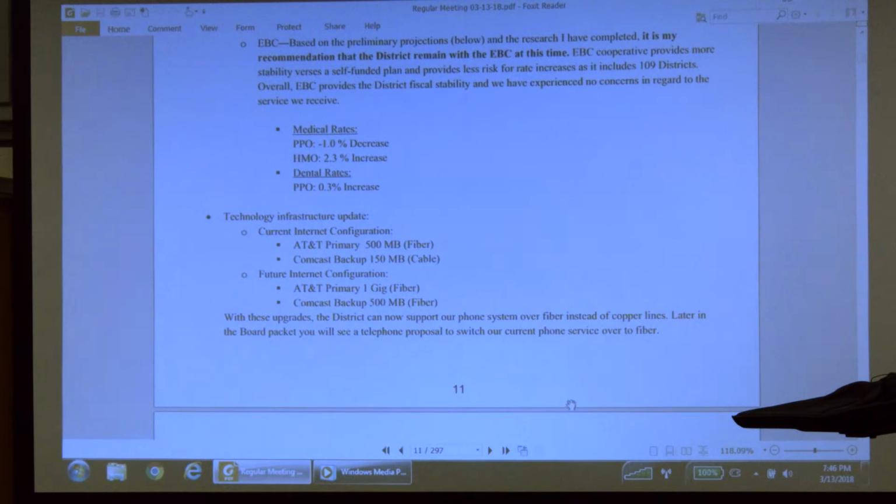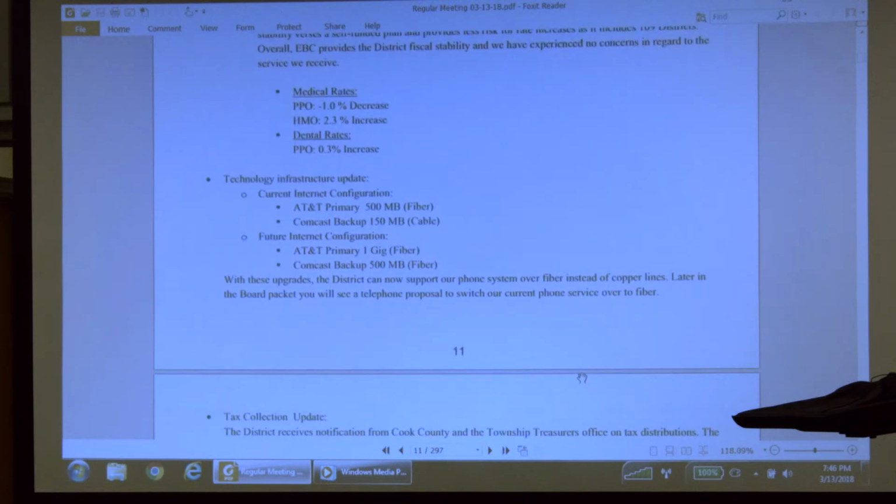With these upgrades, the district can now support the phone system over fiber instead of copper lines. Later in your board packet, you will see the telephone proposal to switch our current phone service over to fiber.